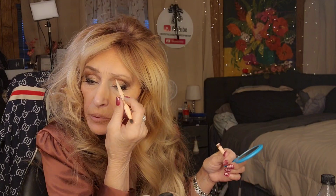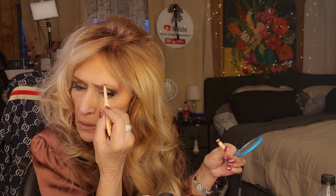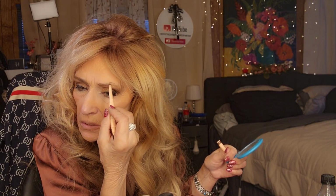And some of them make a beautiful point. But you have to be rich to buy that, because the point breaks 3 times a day on the little teeny ones. I mean, they are beautiful. Elf makes a beautiful one. Very inexpensive, but you're going to have to buy a lot of them. This one's got a firmer tip. See it? Square, but it's kind of like a gel consistency.